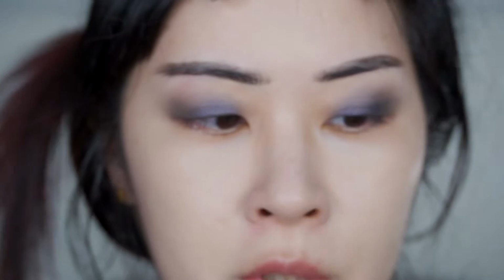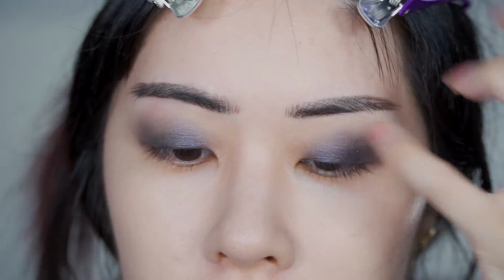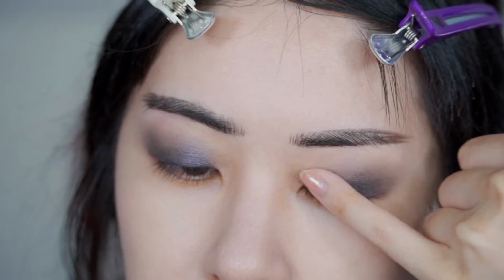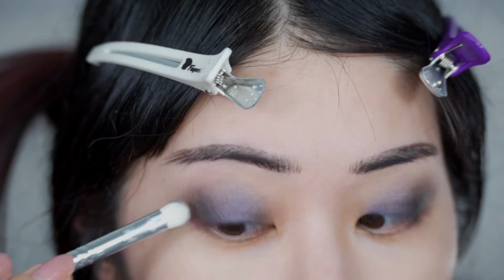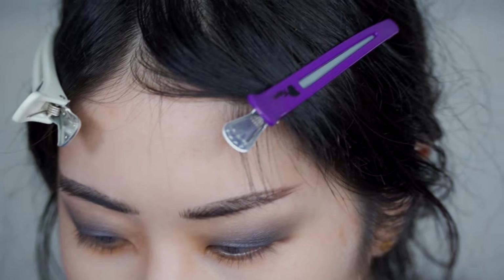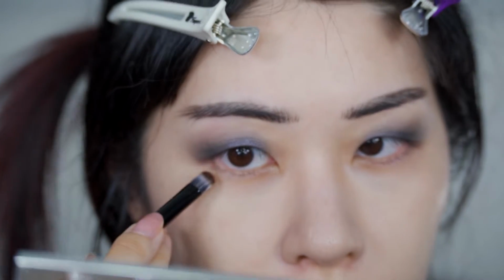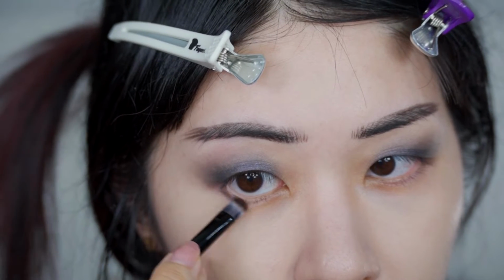Okay, and then I am gonna go ahead and just use my finger to smooth out any uneven parts. I am going to take that same shimmery kind of purple and I'm going to use that on the outer corner of my lower lash line.